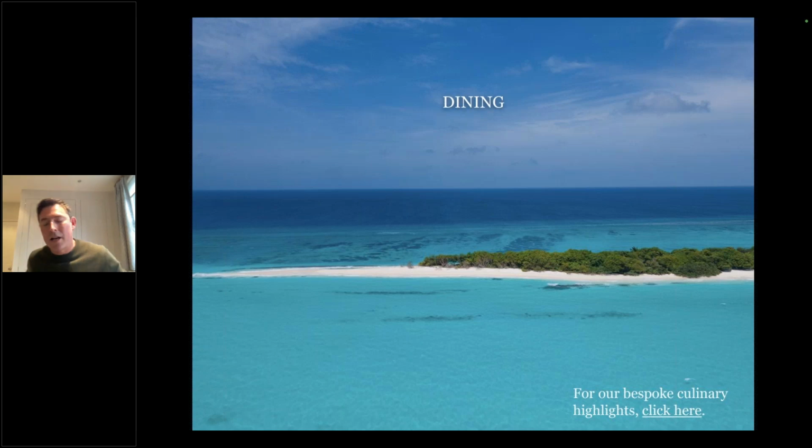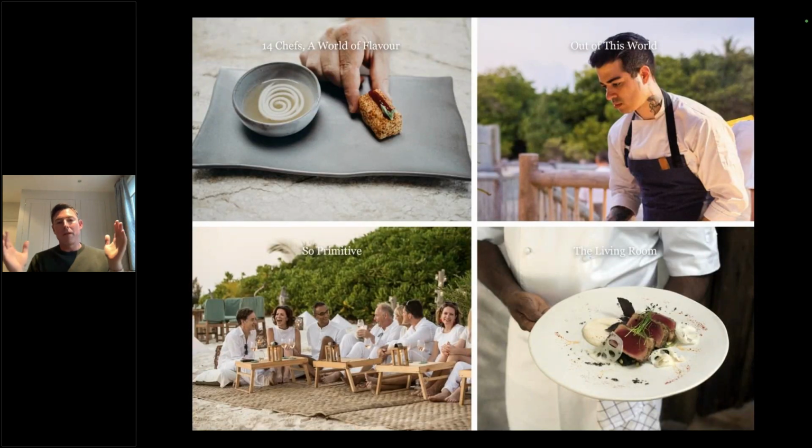He's been our head of culinary at Soneva for the last few years, based in the Maldives. So F&B is going to be really important here, and it was key for us to have an executive team with an excellent culinary background. So 14 villas, but 3 chefs. We'll have Out of This World, which will be set over water. Guests can reach it by jetty or via zip line. That's going to be something really spectacular.